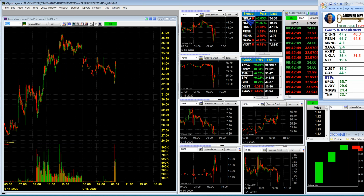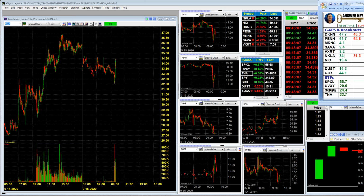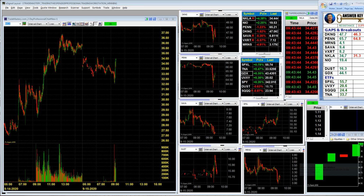NIKL continues to climb for you. 35.40 is a long trigger. Let's tighten that up to 34.7. Let's see which way it runs. I'm in the process of testing a wider stop strategy with just small single share trades. So I canceled the earlier initial one that was way up at the 2-day high and replaced it with the 34.7 trigger.